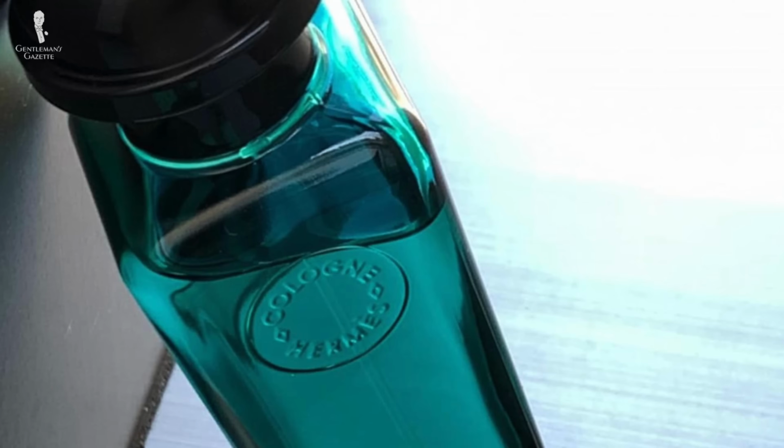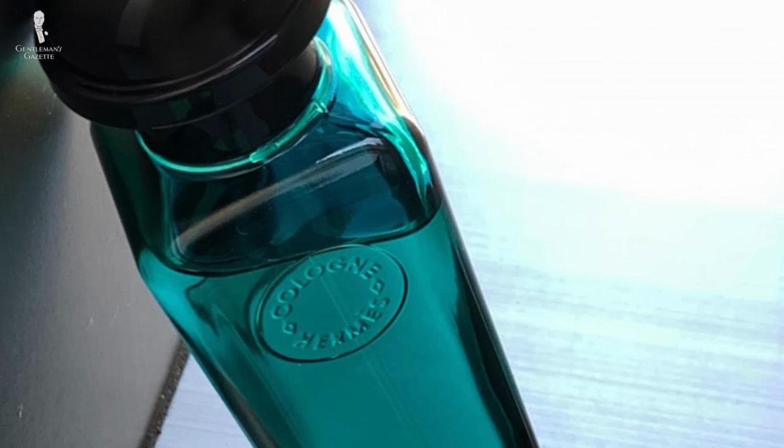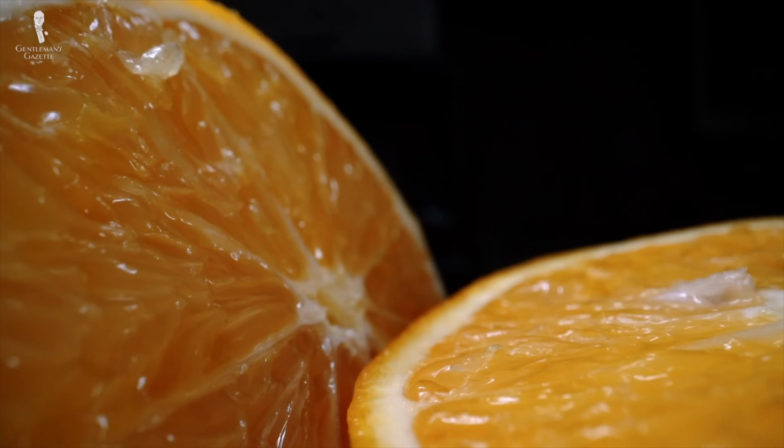The longevity appears quite bold at first when initially applied, and it begins to subtly fade throughout the day. Personally, I would wear this fragrance for a lunch out with friends. I enjoy the bold citrus elements of this fragrance, but I don't think I'd wear this fragrance very often.